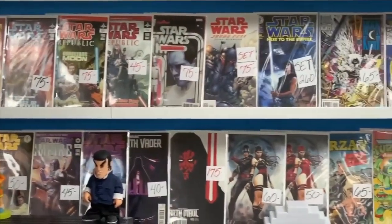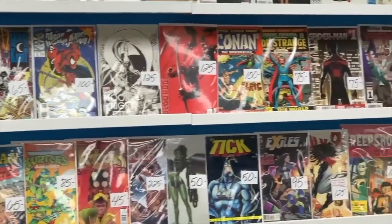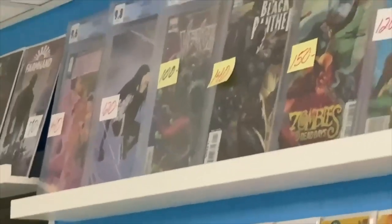This is why I love coming here. It's just great books, such a variety of stuff. As you saw when I walked in, the place is massive, absolutely massive. I don't know how that Harbinger is still there for $50. It's incredible, but we will see. One of these days, I'm going to have to pick that book up.